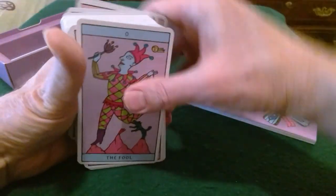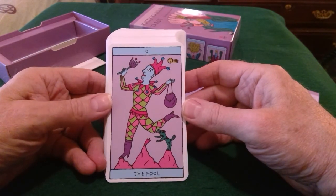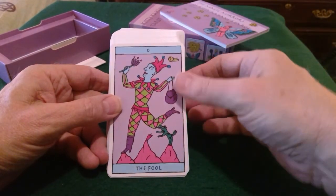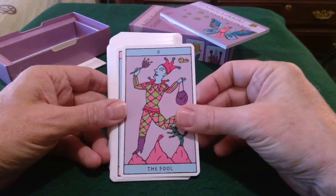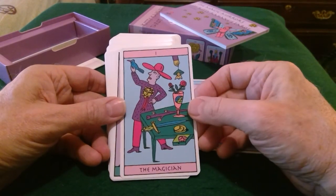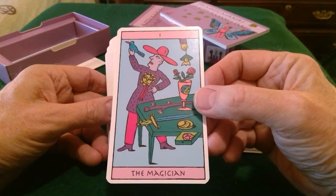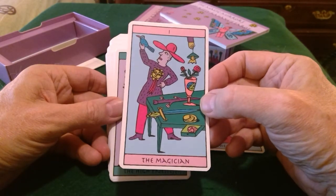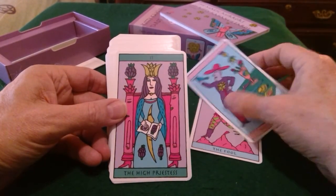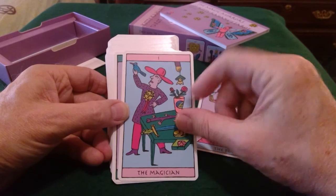So let's have a look. The colors are so vivid, and it's very much the Rider-Waite-Smith system. So if you can read this, you can read it right out of the box. So the Fool. Instead of having a magic wand, he has a bird. But his implements are on the table, very classic symbolism. And the hat is very reminiscent of some of the Marseille decks with the infinity sign.